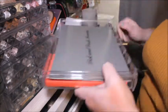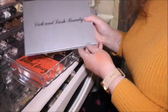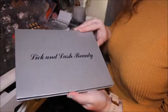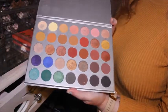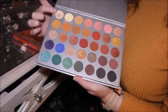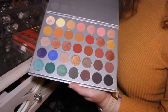So top drawer, the first one is this Lick and Lash Beauty. So this one is a dupe of the Jaclyn Hill one, the first one that she brought out. You can see that I've used this shade quite a lot, but all the other shades I haven't. So I do want to do a look with that.